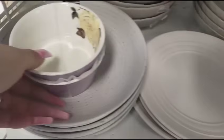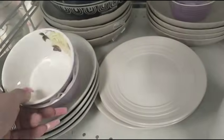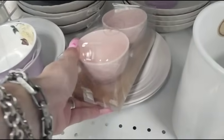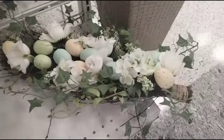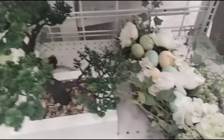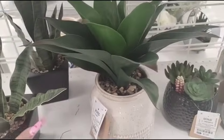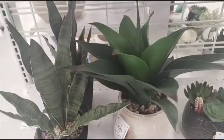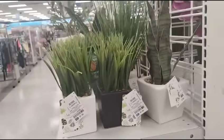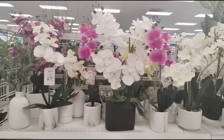And look, ceramic with a little floral in there. $4.99. Look at this. How adorable those are with the caddy. $4.99. And they also have this cute swag. And this is going to be $12.99. The bonsai tree for $14.99. They have this aloe plant with a ceramic. $16.99. The matte black is $10.99. The faux grass and the matte white and matte black is $7.99. $10.99. And then all the orchids are $9.99, which are super cute, you guys. Liking those as well.